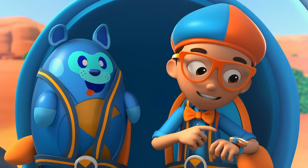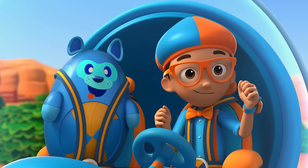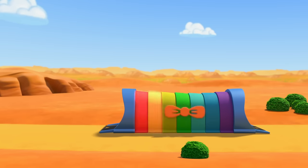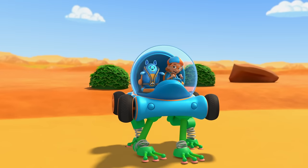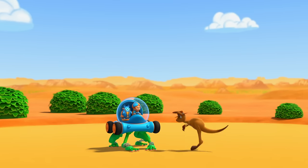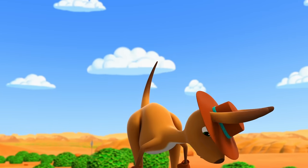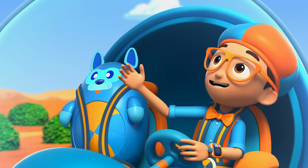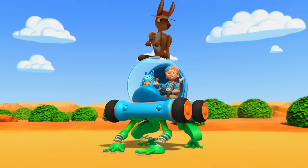I'm gonna need frog legs for this adventure! Frog legs confirmed. Activate Blippi Station! The Blippi-mobile is ready for adventure! We're in the outback, so let's go find a kangaroo! Hi there. I'm Rooney. What brings you to these parts in your cool-looking car? Hi, Rooney. It's me, Blippi. And this is D.BO. We wanted to see how high a kangaroo can jump.